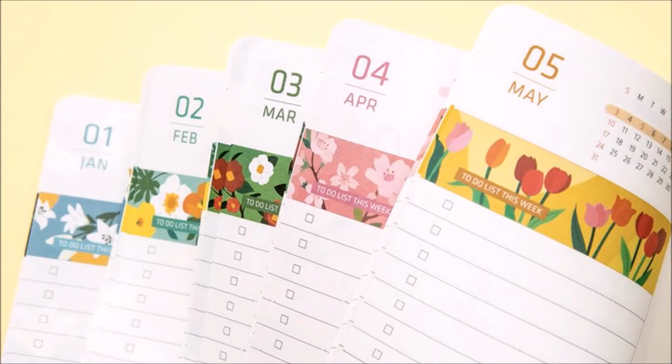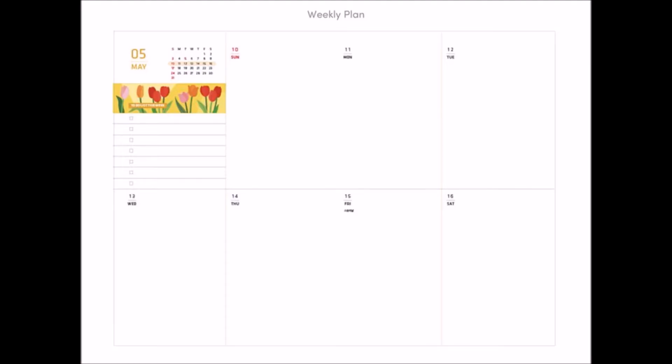And yeah, so we're pre-decorated. Every month has a different floral. And so you can still have a little bit of cheer, but also plenty of room to write, and only those lines in that first box of every week to get in your way of using the space however you want. And this is a Sunday start.